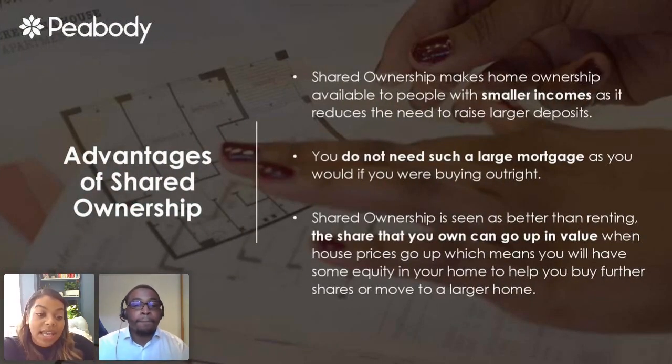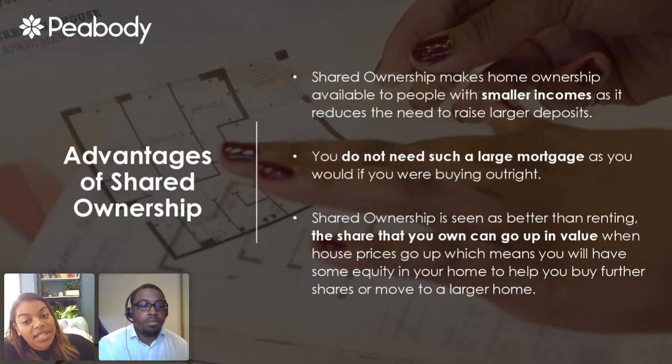So now we'll discuss some of the many advantages of shared ownership and some of the things you should look out for when purchasing via the scheme. So shared ownership makes home ownership available for people with smaller incomes, as it reduces the need to raise a large deposit. You won't need to take out such a large mortgage as if you were buying on the open market. And shared ownership is often seen as better than renting, as the share that you own can go up in value in line with the property market, which means you'll have some equity in your home. This can help you either buy further shares or move to a larger home if that was what you wanted to do.